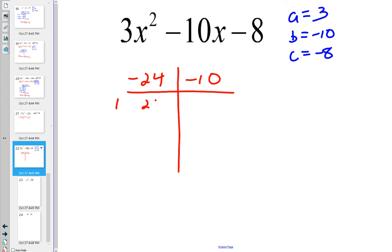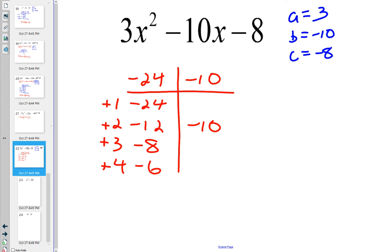Good. So I'll put my factors first. 1 and 24, 2 and 12, 3 and 8, 4 and 6. But then after I'll come in and say, okay, so the smaller one positive and the bigger one negative. Do any of those add up to negative 10? Which one of those adds up to negative 10? Positive 2 and negative 12. So this is my winning combination.